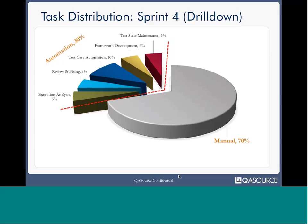And when we look at this chart, what does it tell us right now? This particular chart is telling us that our test case creation is 10%, and when we reviewed it with Sprint 3, our test case automation creation was higher than 10%. Now we know that's where the problem is. And we're going to continue to drill down further to see what's happening. We'll look at the next chart.